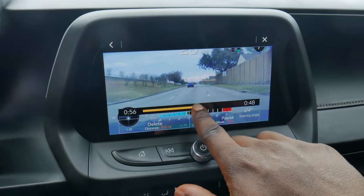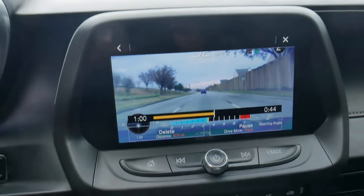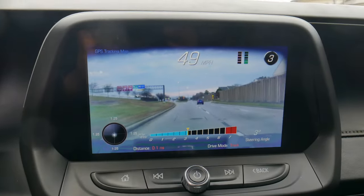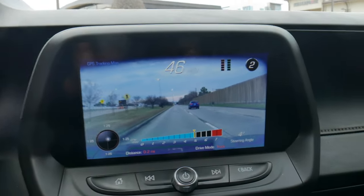So you guys can see everything that's on there. It's not just miles per hour. It says what gear you're in, what mode you're in, your RPMs, your miles per hour, all that. It says when you're slipping, when you have traction, all that. Watch this. Watch this corner right here. You'll see.